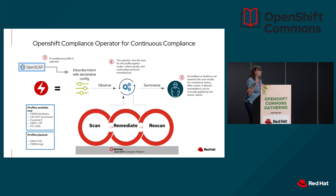One of the new things we're working towards with the Compliance Operator is we're working to support that on the managed Kubernetes clusters that I mentioned earlier, EKS, AKS, and GKE. And we'll also be adding profiles for the CIS benchmarks for those particular Kube distros. So work in progress there.